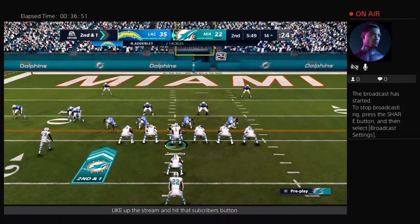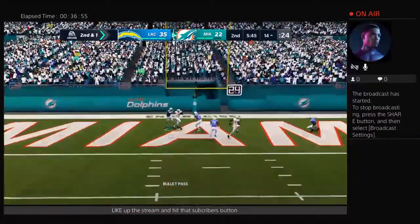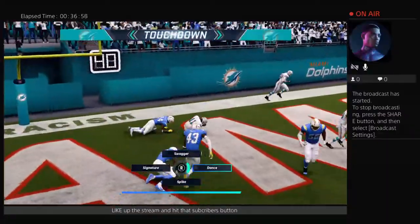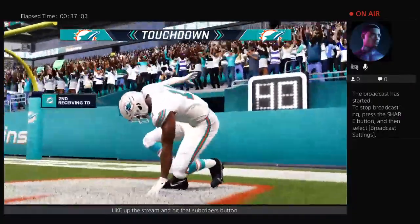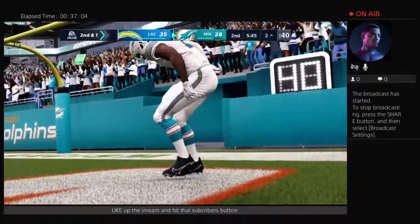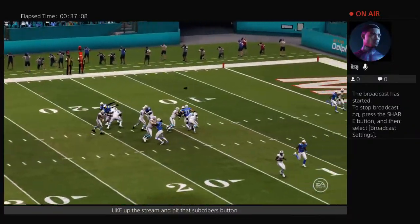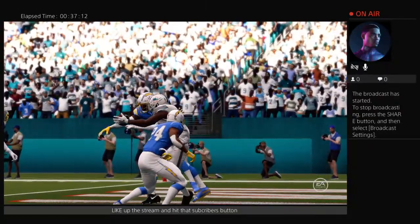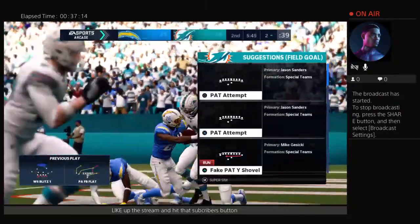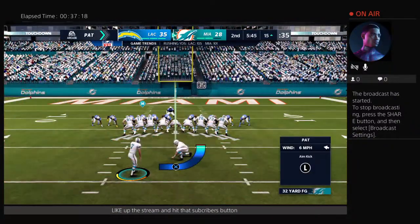A gain of 9 brings up 2nd and 1. Tagovailoa to throw on 2nd down here, and this is caught by Parker for a Miami touchdown. Devontae Parker with his 2nd touchdown here in this first half, and the Dolphins have got it back to a 1-score game. Solid response that time by a young quarterback. Last drive interception, this drive the touchdown pass.